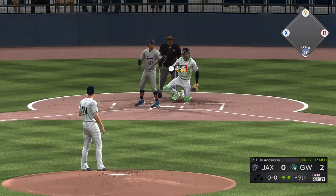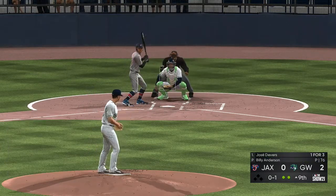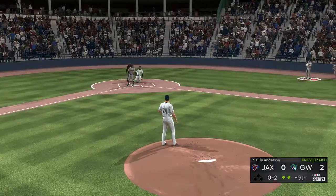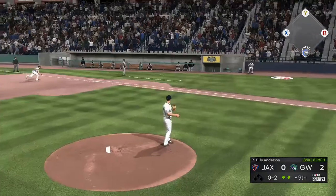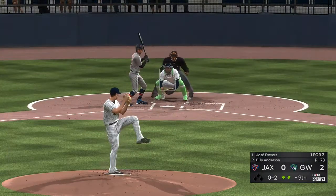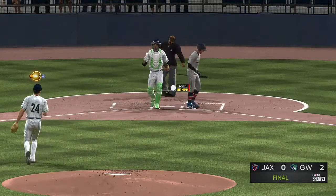Lifted down the line and left. He's working on a 1-for-3 thus far. And this will be fouled away. One strike from a shutout. Here it comes. And he gets strike three called to end it here.